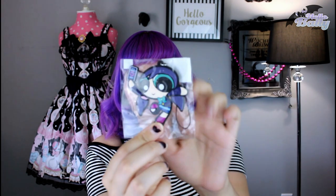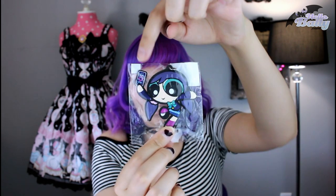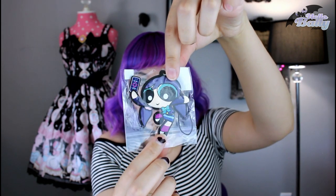The last place that I went to was the Spins, and this Spins I've been walking by the whole trip. So I ended up going there for the Love Live! Powerpuff Girl collab that they did, and this is so cute. It is Nozomi as a Powerpuff Girl. She has her little tarot card. She looks so cute, and I'm really glad I got this one. I love it so much.